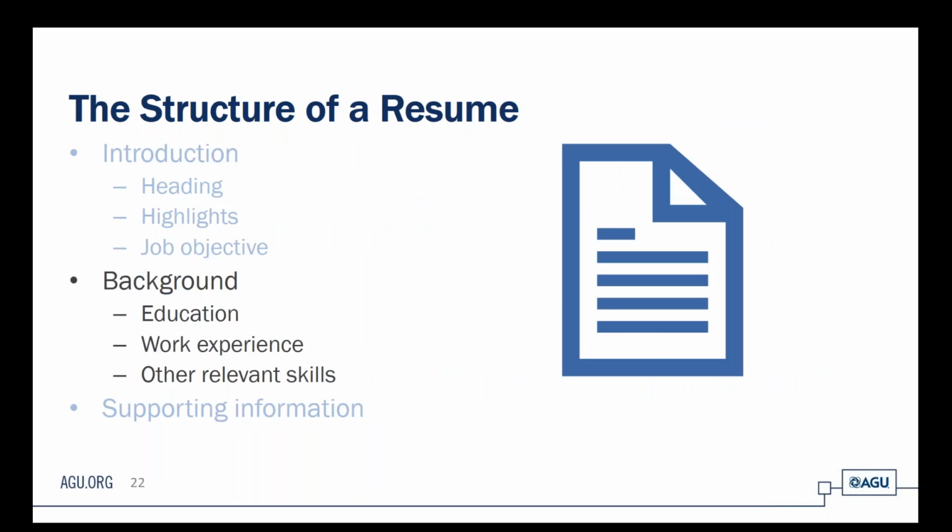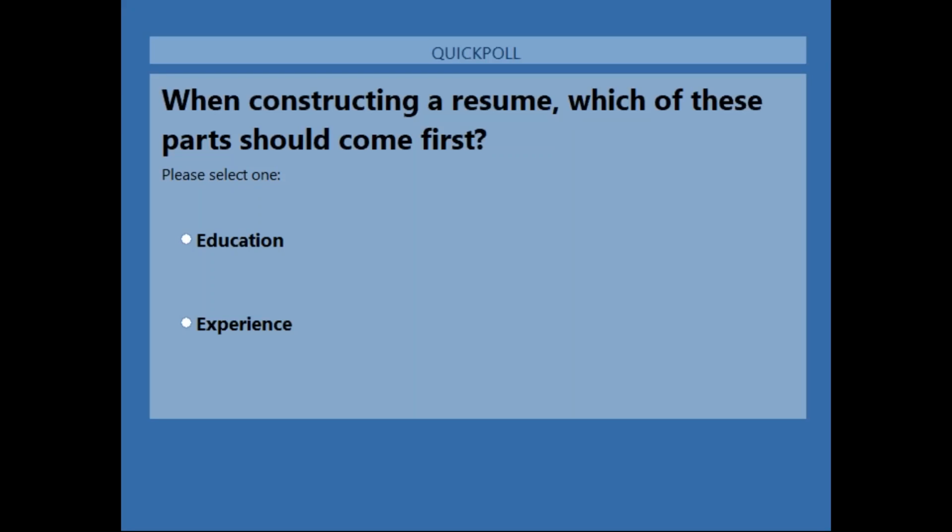So the next section is background. And here's where you're going to tell about your education, your work experience, and other relevant skills. But before we talk about that, I'm going to go back to Nathaniel because he has a poll for you.